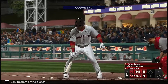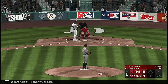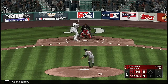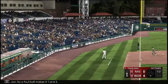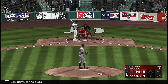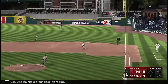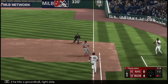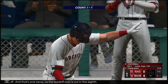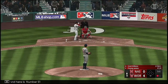Bottom of the eighth. Here's the left fielder, Franchy Cordero. And a pitch. So a foul ball makes it 1-2. Righty to the plate. And he hits a ground ball right side. Takes it himself. And that's one away as the leadoff man is out in the eighth. And here is number 51.